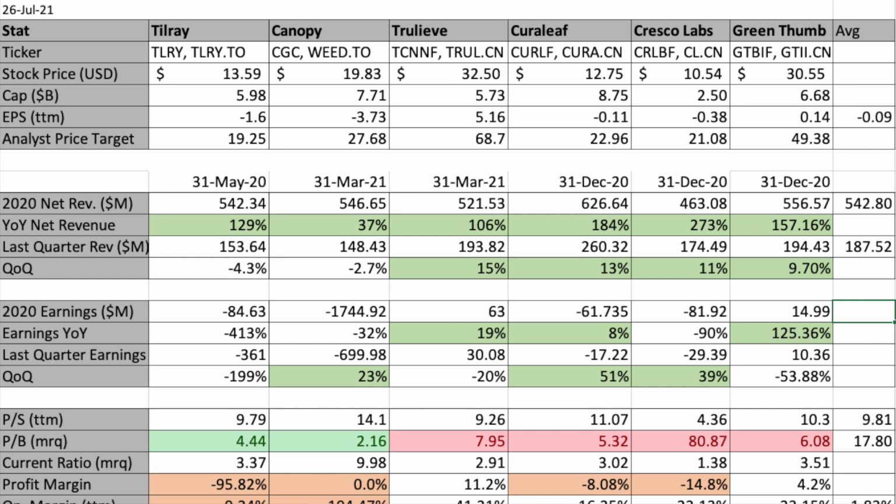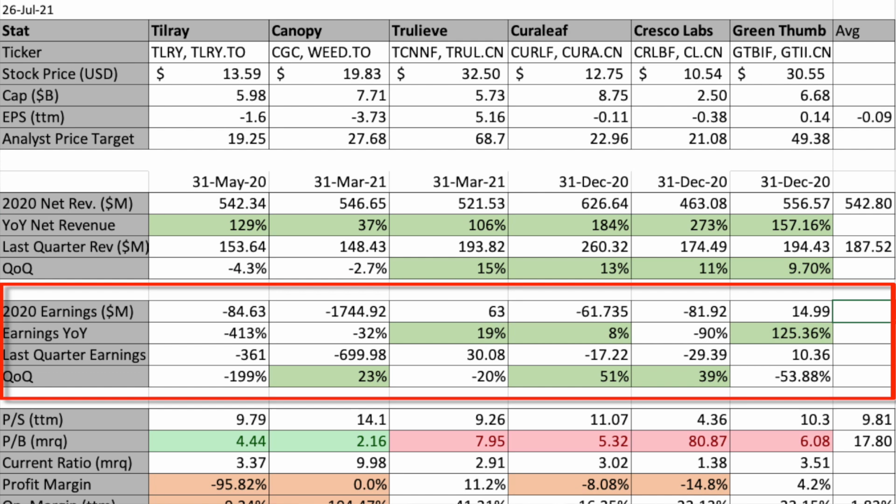The next section of this table is the same sort of comparison, but I'm talking about earnings. I should say all these numbers were taken from Yahoo Finance. So the 2020 earnings are the same as the net income. You can see here a lot of negative numbers. Tilray, -84, Canopy with a huge negative number there. The ones to look at are the two that are positive, which is TruLieve and Green Thumb. They're trending in a positive direction for their year-over-year earnings, and so is CURLF in that regard.